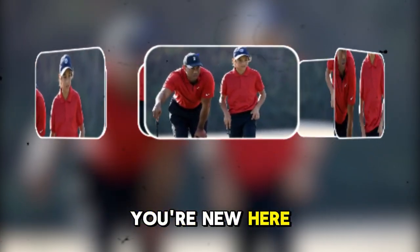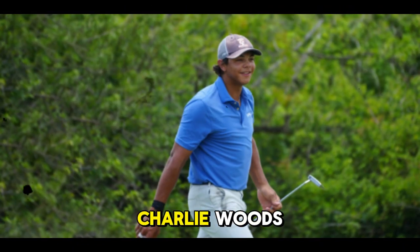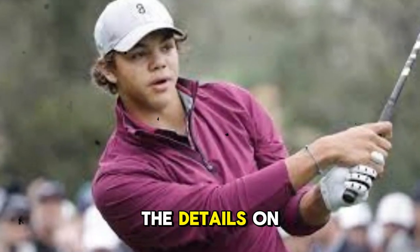If you're new here, we break down the technical side of golf that most people miss. And trust me, Charlie Wood's swing development is something most people are definitely missing the details on.